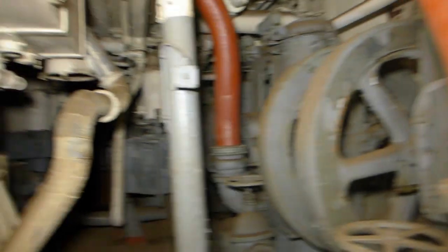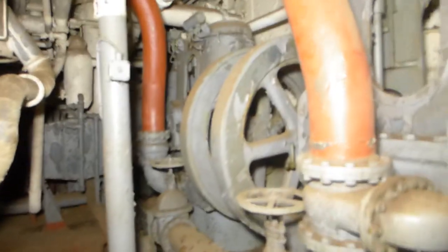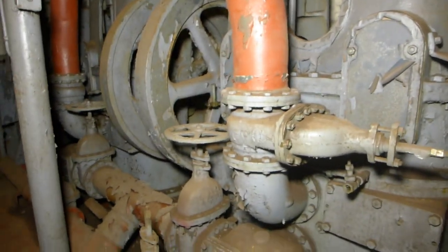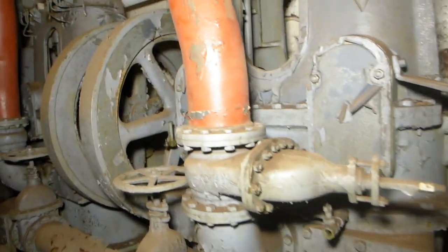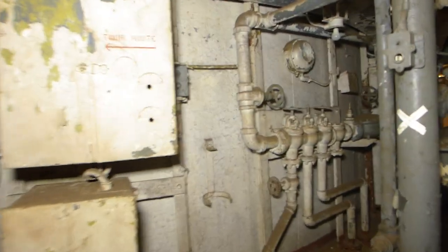It's not original to the ship when the ship was built because they had an earlier and less efficient evaporator system on board. But it did the job, and it's pretty serviceable. So all in all, once again, old technology stayed on board because it worked to the degree they needed it to, and it was reasonably easy to service.